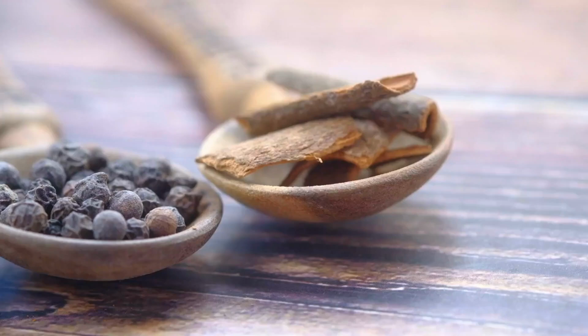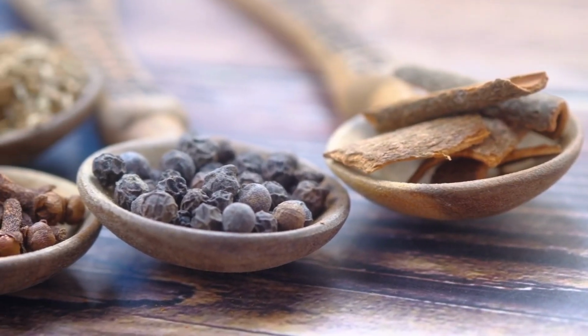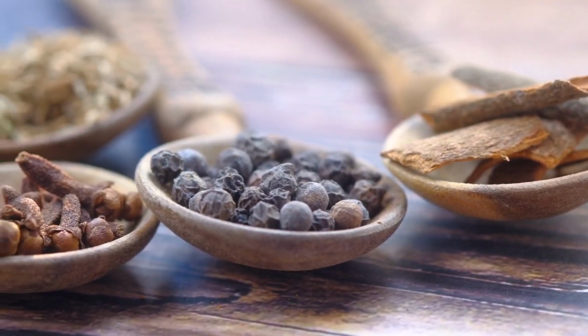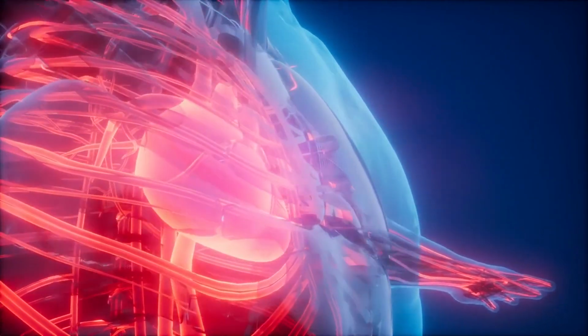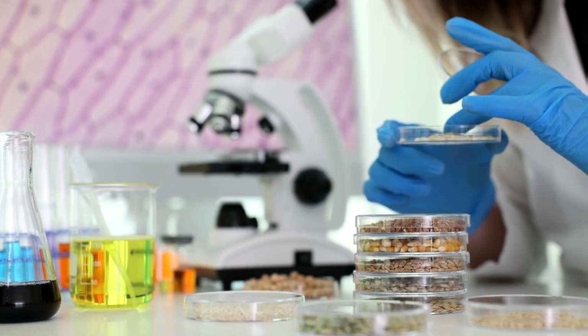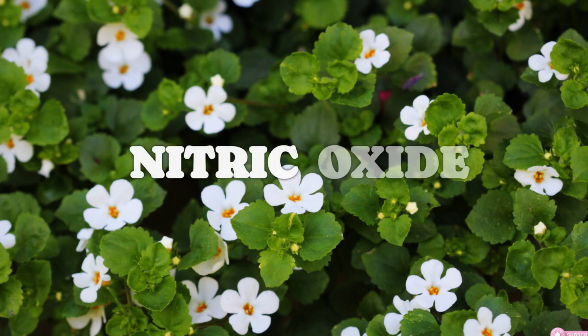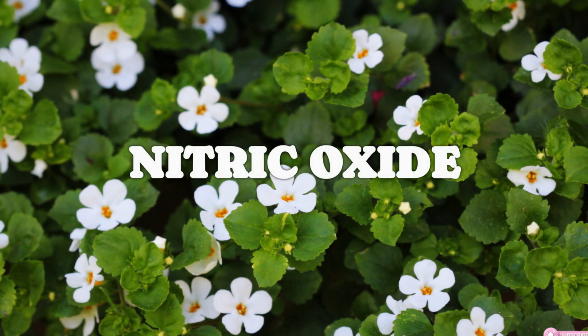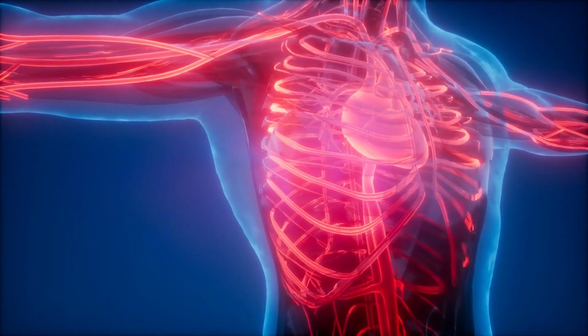8. Bacopa monnieri. Also known as the herb of grace, Bacopa monnieri is a key plant in traditional Ayurvedic medicine. It's rich in ascorbic acid, phenols, and antioxidants, all of which promote healthy blood vessels. According to an animal study published in the Journal of Ethnopharmacology, Bacopa monnieri increases nitric oxide production, which helps to dilate blood vessels, improve blood flow, and lower blood pressure. It's commonly available as a supplement and is best taken with food to prevent diarrhea.